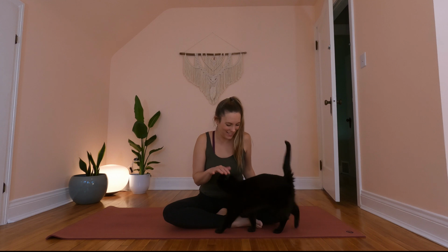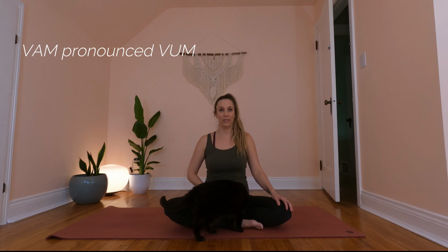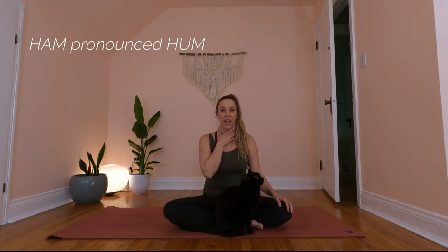And now is when we're going to make a little bit of noise. So with the chakras, each chakra has its seed sound. This sound is one that creates a very specific vibration that stimulates each chakra. So our root chakra is Lam. Our sacral chakra is Vam. Solar plexus is Ram. Heart is Yam. Throat is Hum. And our third eye is Om.